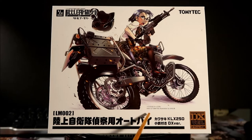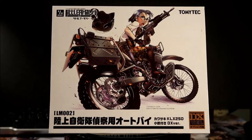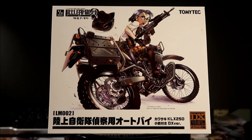It says copyright 2013 TomyTec, illustration by, I cannot read it. Sorry. It looks like it's in hiragana too. I should be able to read. Okay. Anyway, I will put a subtitle below if I could find the illustrator for this. And I can't read the rest of this because Hades Omega can't read Japanese. But it is the KLX250 DX version, deluxe version. Alright? And then there is a flap right here. We'll open it up and check that out after we've gone over the rest of the box.